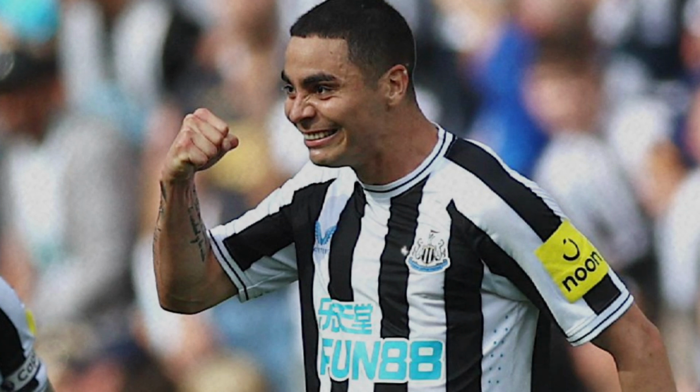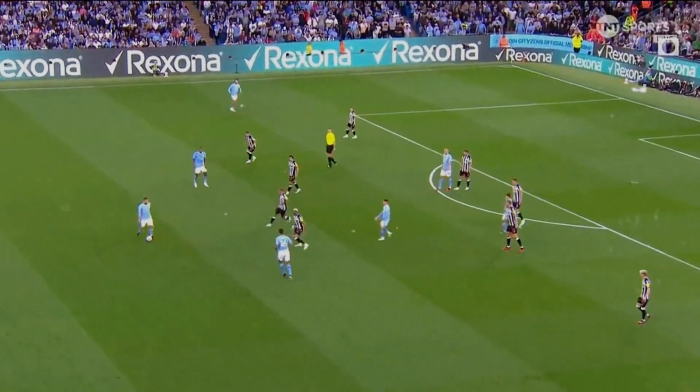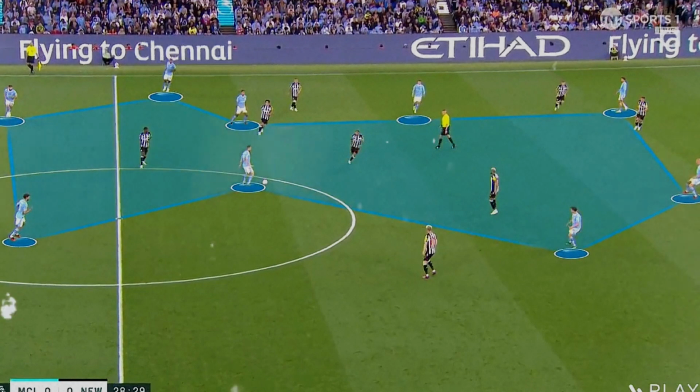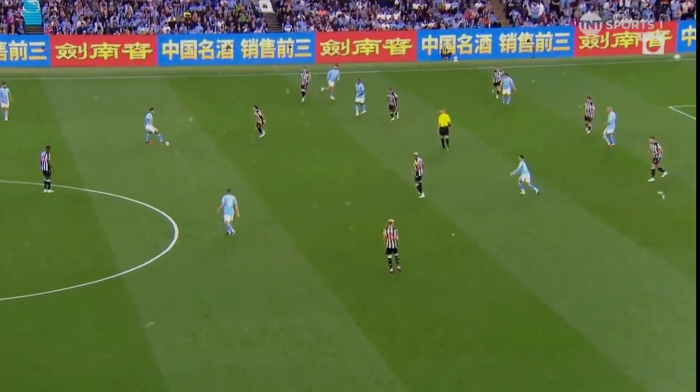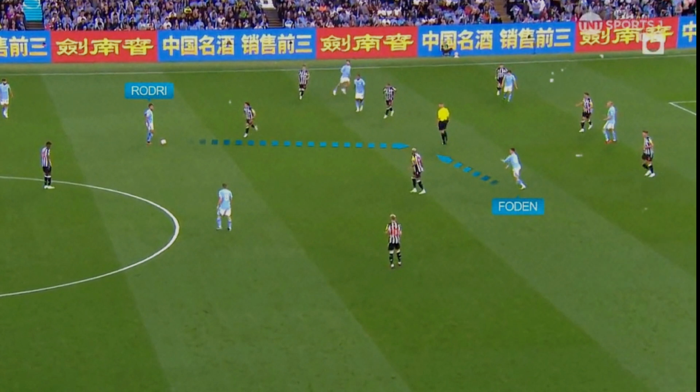Almiron's tracking back to support Trippier against Grealish hindered City's wide progress. City attempted to overload the left side, relying on Rodri to deliver passes to Walker. Newcastle's compact press aimed to outnumber City on the flanks.